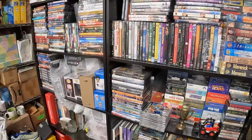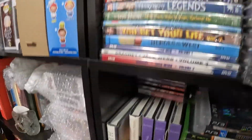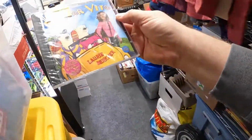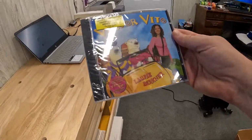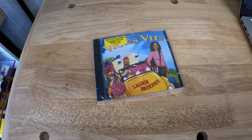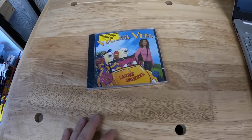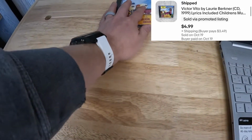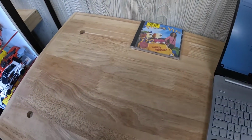Let's jump to Thursday. Hey everyone, it's Thursday. I have 4 items so far here at lunch. And the first one is a CD. I believe it's right here. There it is. It's Victor Vito by Laurie Berkner. I don't know much about it. I picked it up at a yard sale for $0.25. It was still sealed, and it sold for $4.99 plus a medium mail shipping. Nothing huge, but a little profit there.